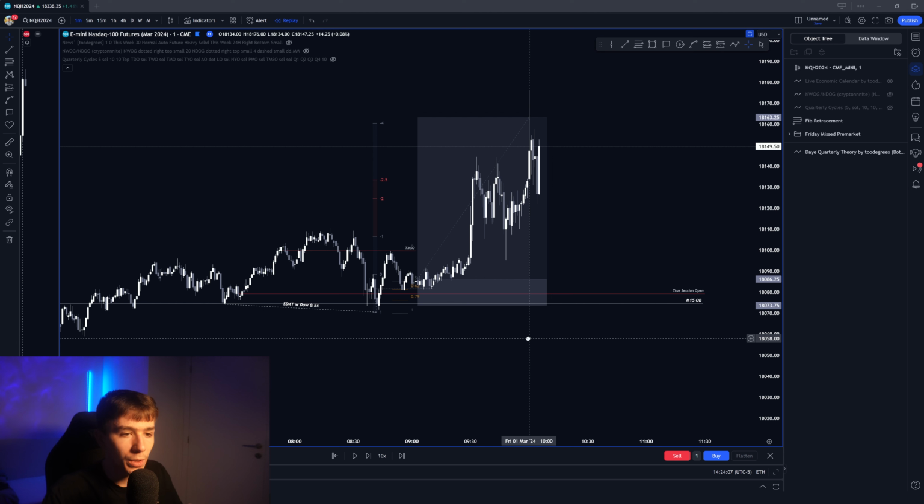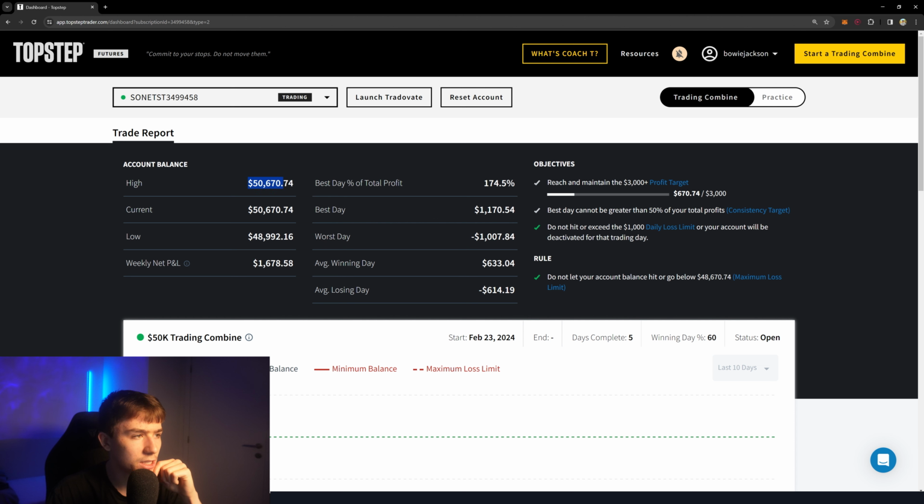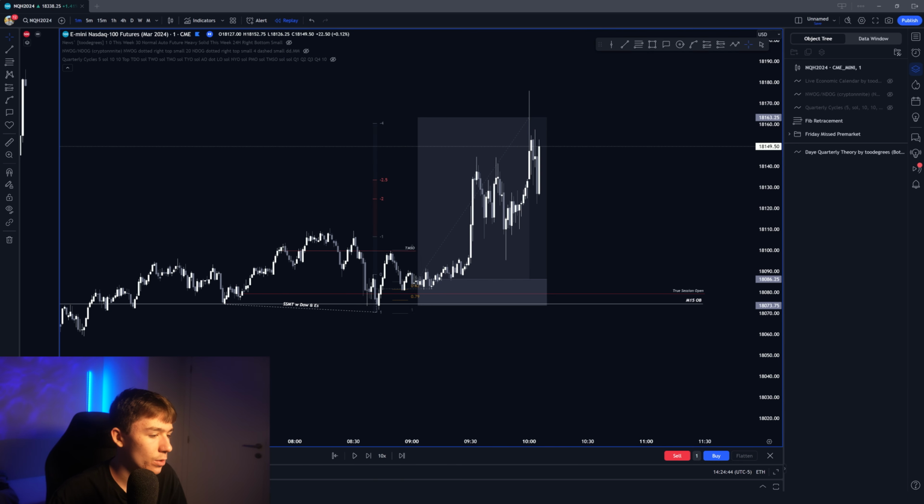I am up on the week. I was down 1K on my Topstep funded account last week, but I managed to recover it. As you can see right here, I'm up 670 on the 50K account, so about 1/5 into passing it. So I'm just focused on really small size. I only trade micros because I don't like to trade big size, because then my emotions get involved, and it's just better for me to have a slow and steady process instead of rushing everything. But yeah, this was my week.